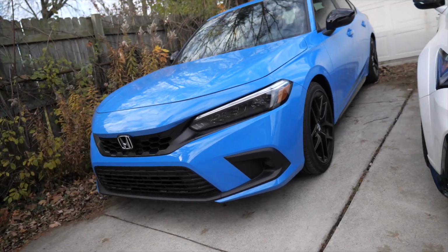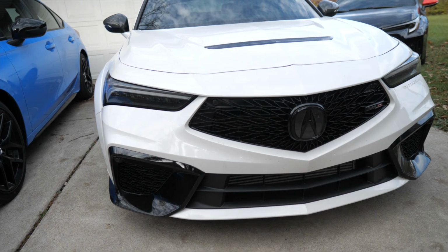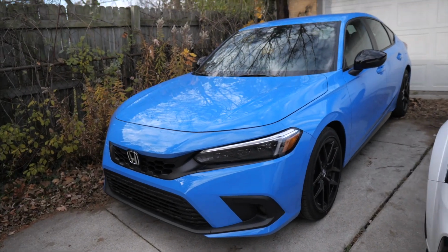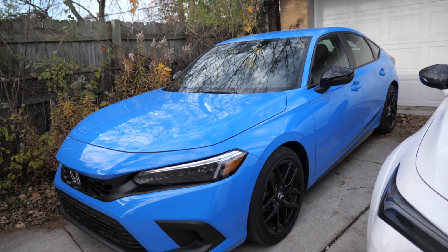So, do we got fog lights on here too, and not on mine? Just noticed that. And my illuminated badge, all kinds of options. Not going to talk about that. But just driving this thing is much better.